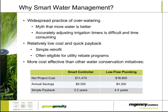So I've mentioned why we've looked outside for water savings. Let me talk a little bit more about specifically why smart water management has made sense for Regency. We found that there's widespread practice of overwatering at many of our properties. I think this is somewhat due to the myth that more water is better. And secondly, to accurately adjust a conventional irrigation timer is difficult and time-consuming. Next, we found that our smart water management initiatives have a relatively low cost and quick payback. They're also simple to retrofit in an existing shopping center, and oftentimes are eligible for lucrative utility rebate programs.